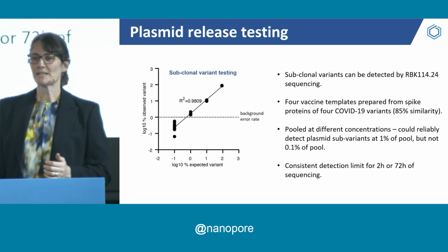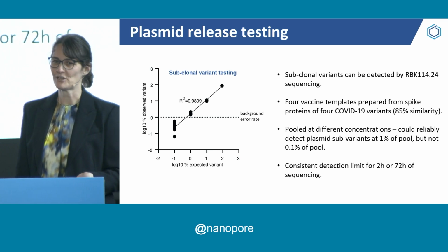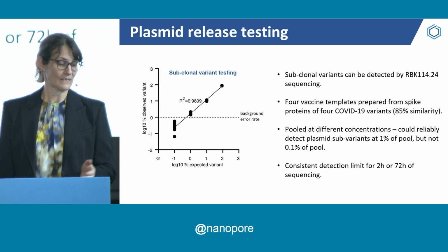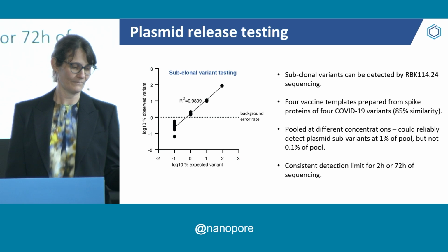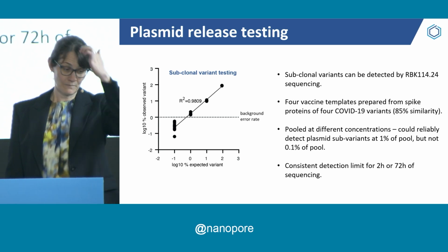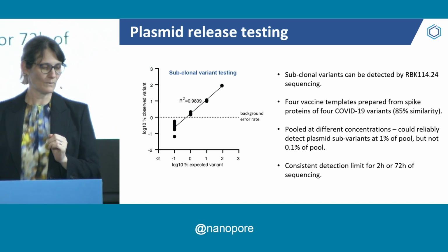So what's also really interesting, we wanted to know how sensitively we might be able to pick up any subclonal variation that might have arisen during plasmid propagation. So we did some subclonal variant testing. We designed 4 different COVID-19 mRNAs that were encoded into plasmids from 4 different spike protein variants. And we found that they had about 85% similarity when we compared them.